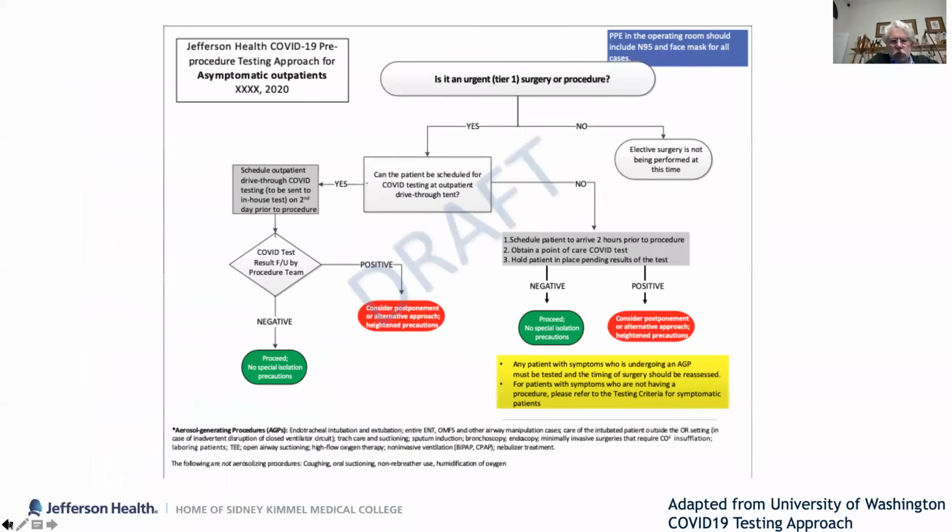I neglected to mention one thing, this slide right here. The fine print at the bottom, Dr. Cognetti wanted me to highlight. This is the aerosolizing generating procedures. What is that? We're certainly evolving with this definition. 2 weeks ago, we would have said only procedures that involve the cutting of mucosa, and say a neck dissection, a thyroid, or parotid would not have been on this list. That is no longer the case.